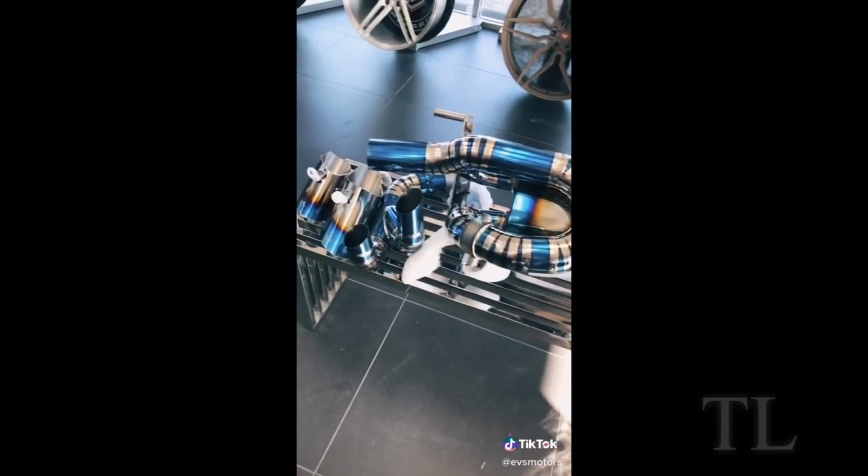We're installing exhaust on this Lamborghini. Let me show you the exhaust. Is this not the prettiest exhaust you have ever seen in your life? Oh my goodness, fully titanium. Ooh.